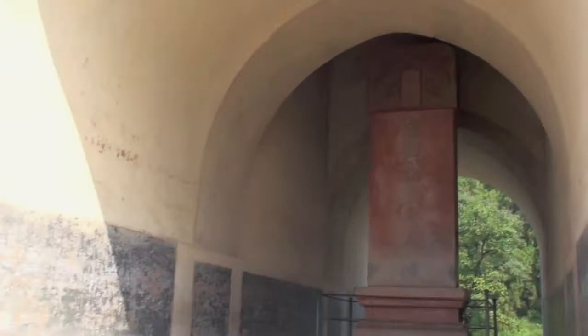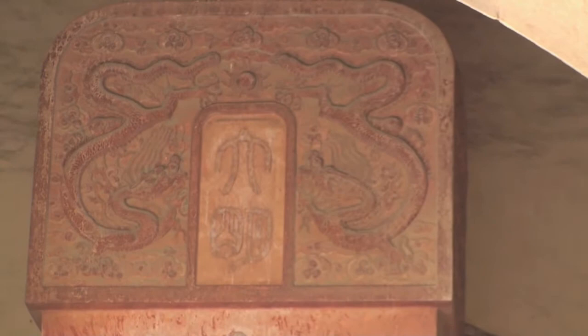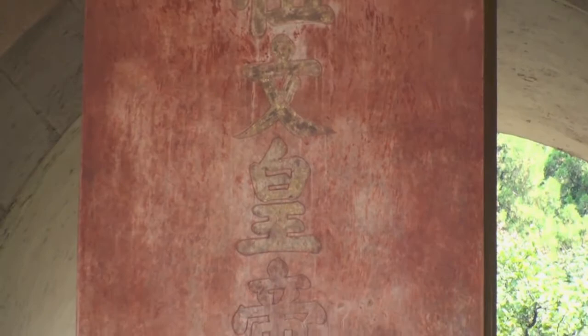And on the top, can you see there are two dragons. And in the middle, there are two Chinese characters, which we call Da Ming. The meaning is the great Ming dynasty. The rest of the Chinese words mean this is the tomb for Zhu Di, the emperor from the Ming dynasty. And behind this tower is the burial area for the emperor.